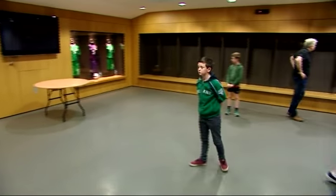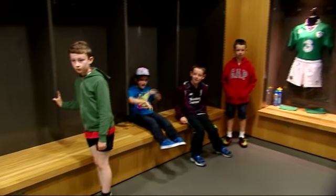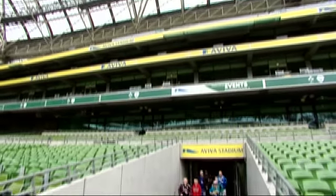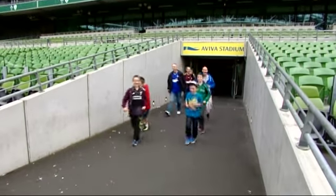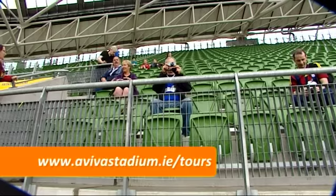And then you move on down to the players' area. Through the players' entrance, you get to have a look at the changing room facilities, check out the different areas in there, have a look at where the guys sit, pick out your favourite player's area and sit down in their bench. And then from there you'll move on to the players' tunnel. You'll get to come through the way the players do on a match day, spend some time pitch side, and at the end you'll go up to the top and check out the view.